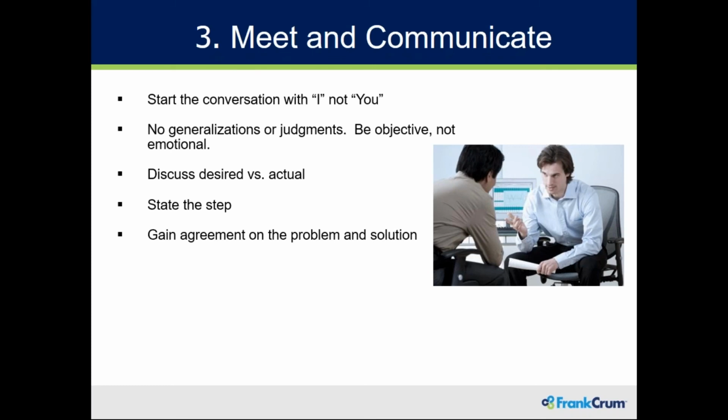And again, you want to state clearly what will happen next. You've brought the problem to light. You've discussed where you need the employee to be or what you need them to do. You've gotten confirmation, hopefully, that they understand and agree that it's a problem, and certainly that they understand what the solution needs to be and what is expected of them. So you want to be clear what the next steps will be for improvement.